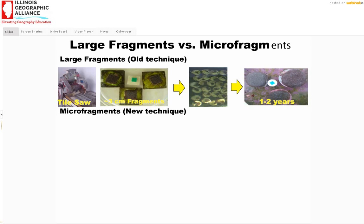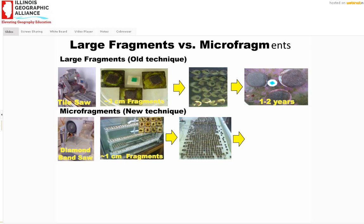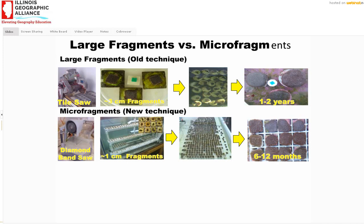Now we take a very specialized saw that is actually made for making jewelry from gemstones, rocks, and coral. And we use it to cut the corals into very tiny pieces, about the size of a pencil eraser. So not only do we get many pieces, but they're all stimulated to grow back in months instead of years. This is a game changer for corals, and they sure need it.